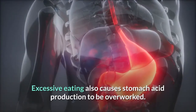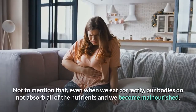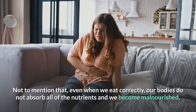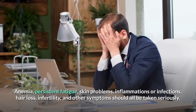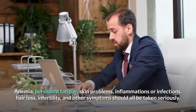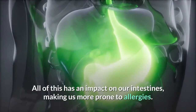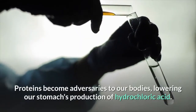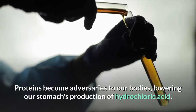Excessive eating also causes stomach acid production to be overworked. Not to mention that, even when we eat correctly, our bodies do not absorb all of the nutrients, and we become malnourished. Anemia, persistent fatigue, skin problems, inflammations or infections, hair loss, infertility, and other symptoms should all be taken seriously. All of this has an impact on our intestines, making us more prone to allergies. Proteins become adversaries to our bodies, lowering our stomach's production of hydrochloric acid.